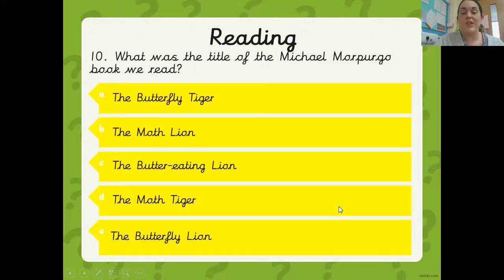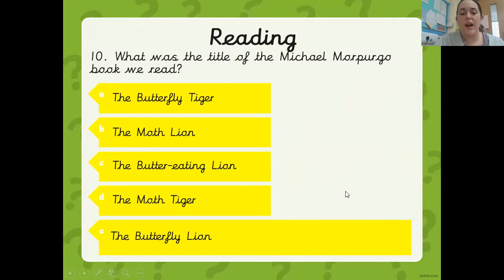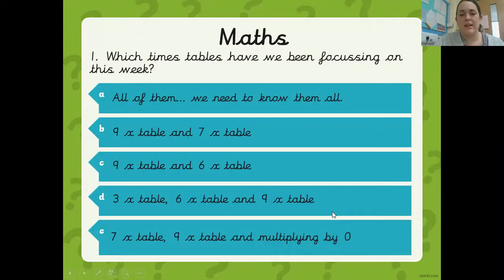And your last question, question 10, is another reading question. What was the title of the Michael Morpurgo book we read? Was it A, The Butterfly Tiger? B, The Moth Lion? C, The Butter-Eating Lion? D, The Moth Tiger? Or E, The Butterfly Lion?